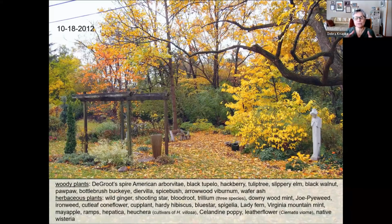And I could go through all of these plants and say what they offer to this ecosystem I've created in my backyard. But instead, it's just to show you that it is easy to put native plants in your yard. And you'll possibly notice that in the background, there is the Amur honeysuckle. I battle that every year.